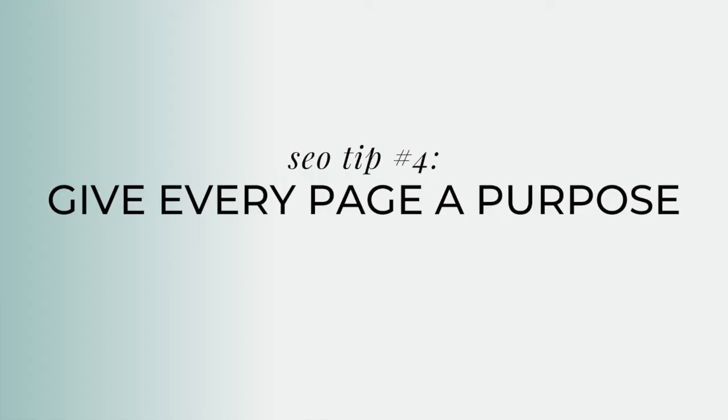SEO tip number 4, give every page a purpose. You don't need to sign off every page screaming, "Please book now," but your page should have a singular purpose. Other calls to action could be explore our destination guide or download our meeting ebook. The action that you want your website visitor to take does not always have to be make a booking. In fact, they might not be ready to buy from you yet.